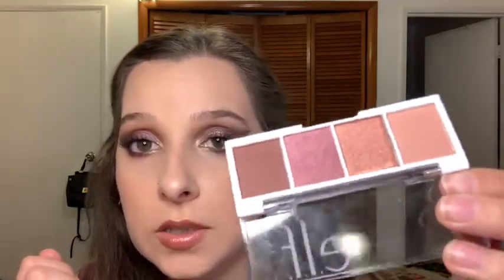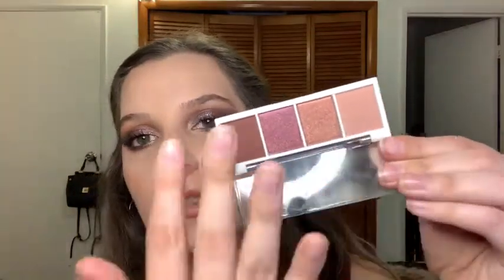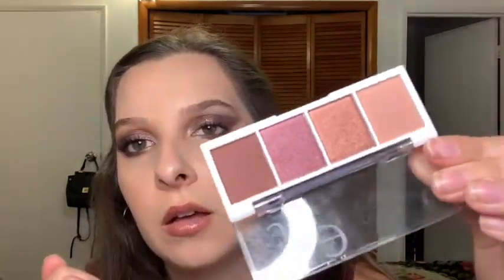I've been trying not to use this stuff before I show it to you guys, but this is just so pretty. I want to use this so bad. I probably will soon. I don't have a lot of warm tone shadows or bronzy shadows, so these are more bronzy and these are more berry, so I'm excited to use these. But only $3, really great.